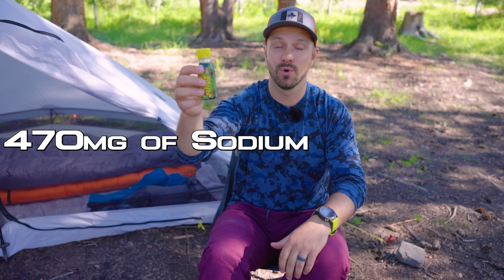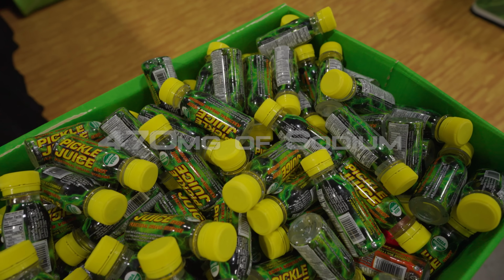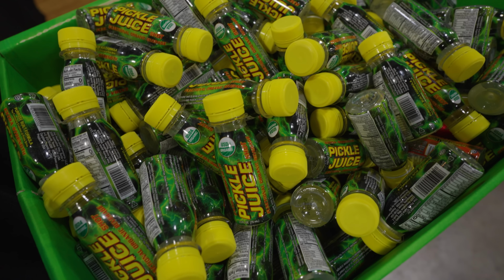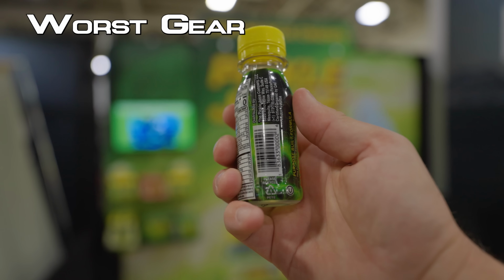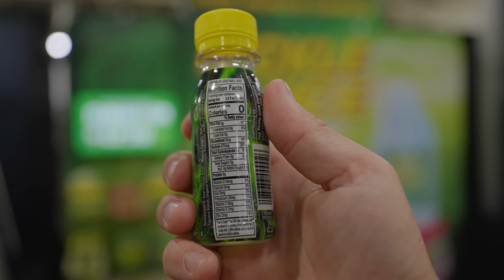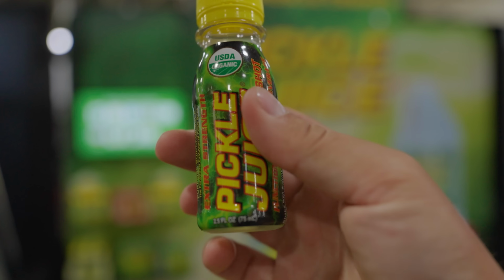This little bottle here has 470 milligrams of sodium, which is a ton, and you're just getting it in one little shot. I think this would be a more effective thing and supplement if you're mixing it in with a liter of water and then drinking it slowly. So yeah, just not completely convinced about pickle juice. If you've used this, let me know in the comments and let me know whether it worked for you.